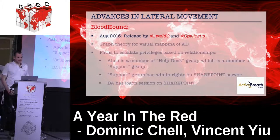So if you've done any kind of red teaming, you're probably familiar with a tool called Bloodhound. I couldn't really not mention it because it's one of the biggest advances in red team tactics that have come to light in the past 12 or so months. It's also one of our favorite tools.